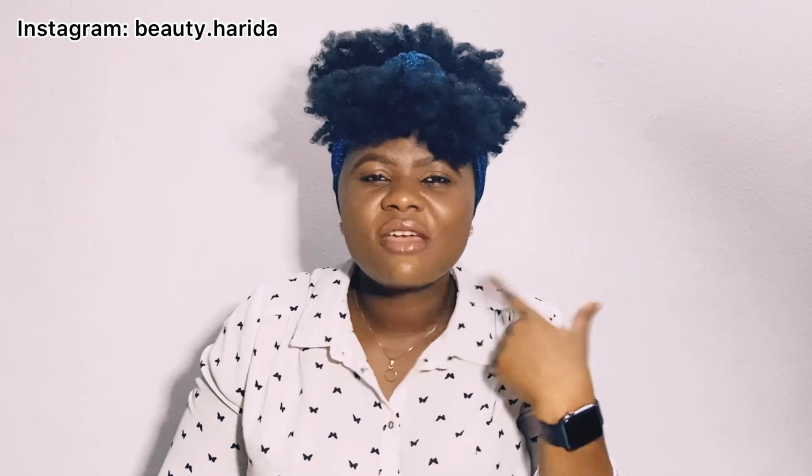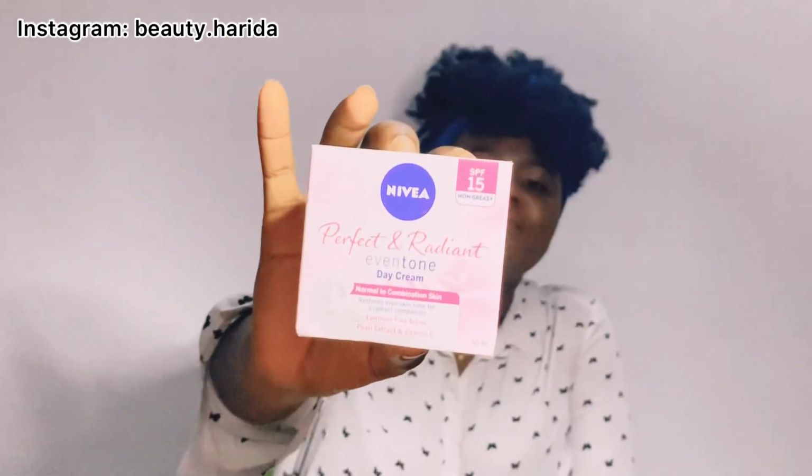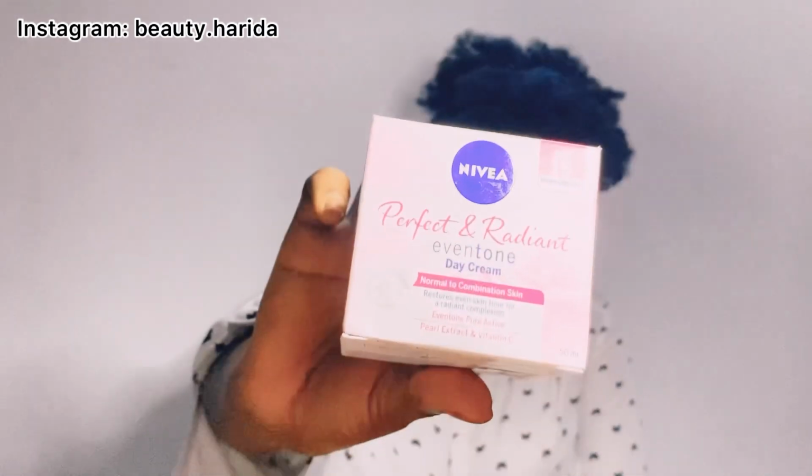Pretty quick video just to show you guys this Nivea Radiant Face Cream. This is it here. I'm just trying to remove the price tag so it doesn't block what I'm going to show you guys. So this is it here, the Nivea Radiant Even Tone Day Cream with SPF 15. That's why I actually bought this lotion.